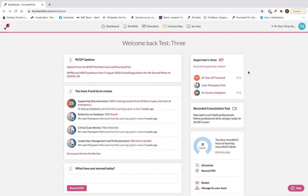The last thing just to mention at this stage is a point about escalation routes and where to go if you have problems. Obviously, we at 14Fish provide technical support for the portfolio. So if there's something not working or you think something's broken, then please do get in touch with us. If you have more of a curriculum-based query, or if a date of a review period perhaps needs changing, or you need to be linked to a trainee, these are all very much tasks and functions that can be completed by your local patch and deanery administrators.